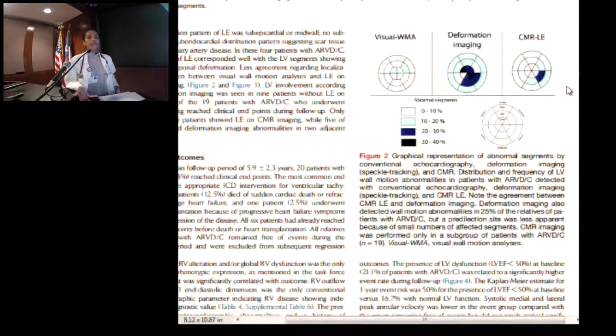Right, and even in the study, the question is why would you do CMR for fibrosis if a lot of them already have hypokinesis and akinesis? It's very technically difficult to do strain imaging. This is a patient with 2D, a lot of them have hypokinesis and akinesis. In this patient, there's no point in doing CMR because you know they have fibrosis.